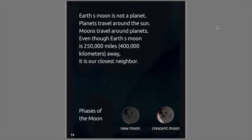Earth's moon is not a planet. Planets travel around the sun. Moons travel around planets. Even though Earth's moon is 250,000 miles away, it is our closest neighbor.